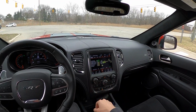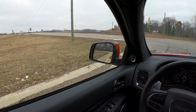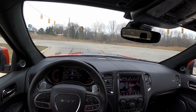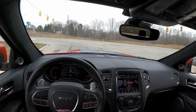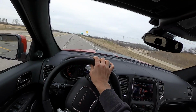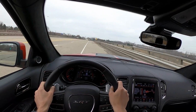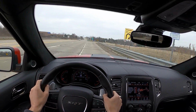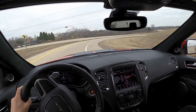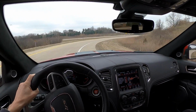Let's go back into drive modes. And let's put this back into track mode. We'll hit an entrance ramp up here. I was thinking this would be a little bit stiff for most daily driving, but actually it's quite livable. The long wheelbase on this isn't too bad. You get into track mode and it gets a little bit firm, but that's about it. Over a G right there on the G meter.